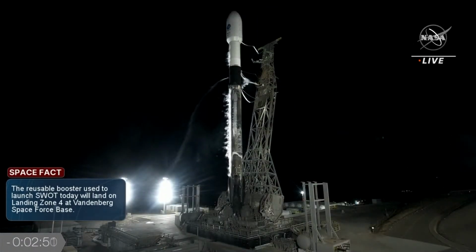And so right now, stage 1 LOX load is complete. At this point in time, the stage 1 is completely filled with fuel. We're just waiting for them to top off the stage 2 tank. And today we're going to be treated to some sonic booms, since the booster will land right back here at Vandenberg Space Force Base, just about 1,000 feet from where it's going to launch.